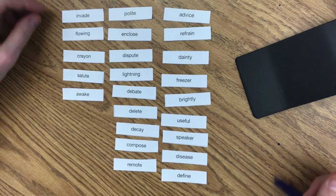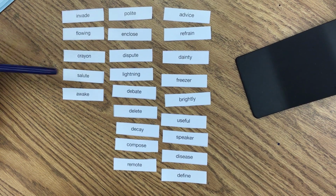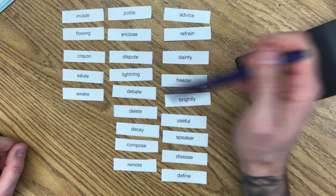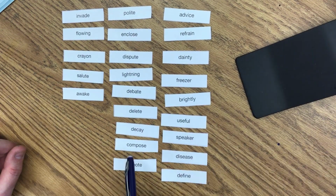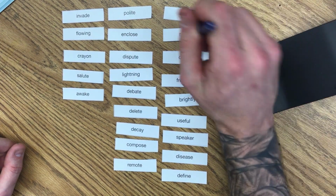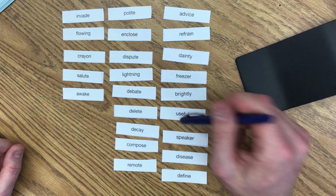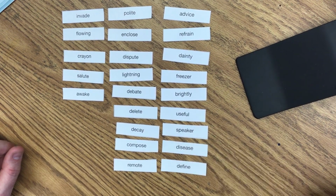Okay, so we have invade, flowing, crayon, salute, awake, polite, enclose, dispute, lightning, debate, delete, decay, compose, remote, advice, refrain, dainty means small, freezer, brightly, useful, speaker, disease, and define.